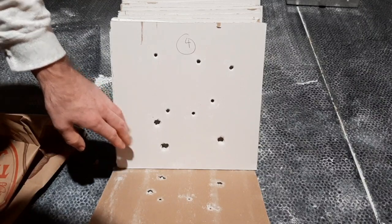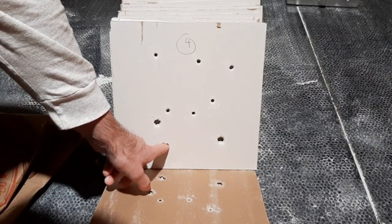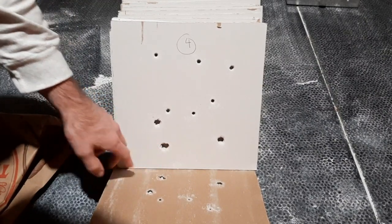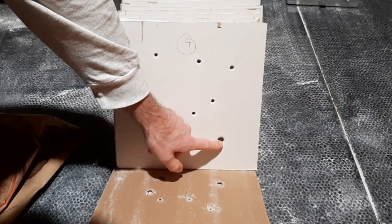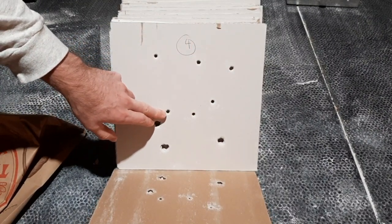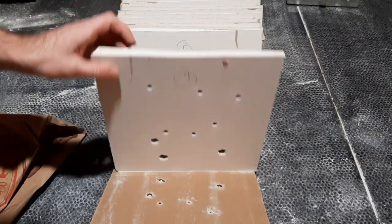Here we got the fourth sheet, and you can see the federal fusions are really starting to get big. I can fit my whole index finger in here. Okay, this is probably over a half inch diameter hole right here from the federal fusion. Here we got the PPU starting to expand more now, and the AccuBond and the TTSX are still not expanding at all. Full metal jackets still look the same, obviously.